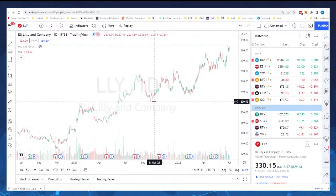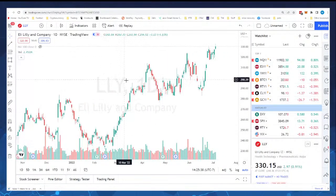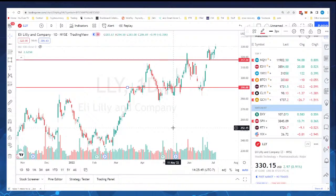What am I looking for? Am I looking for supply zones and demand zones? At this point with Eli Lilly, I'm really waiting for pullbacks, right? I'm not going to do the full supply and demand zone analysis. I'll keep that light. But you have some points here where you might be interested in buying into this current uptrend. 317, maybe 290. I know some of you want to look at that whole number like 300.